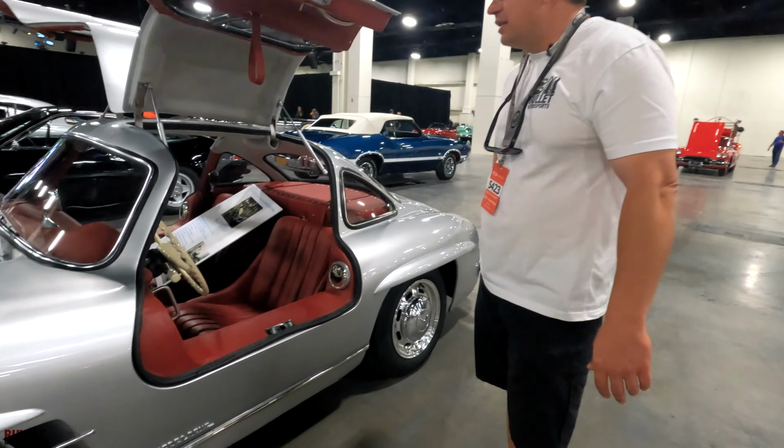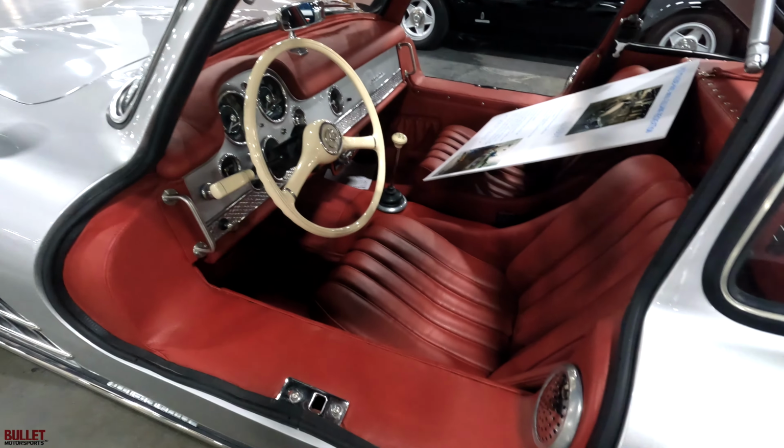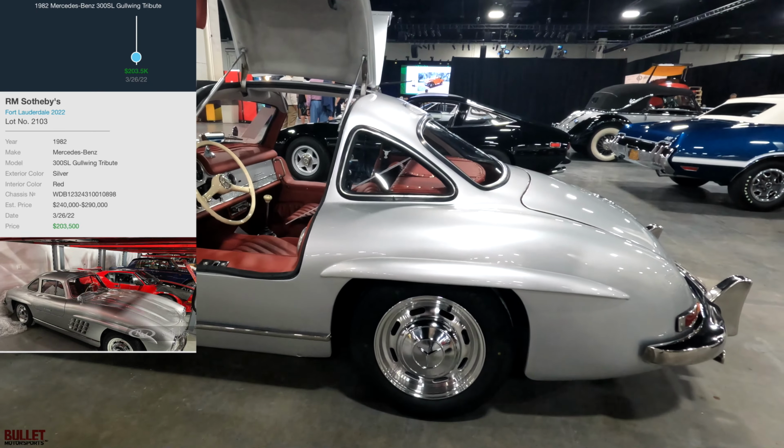Interior is extremely nice, and they built it on a 1983 chassis. Looks like it has a 4-speed transmission, and the rear glass is exceptionally nice with all the leather and the buttons. Wheels are great. This is a cool one. Let's see what it sells for.